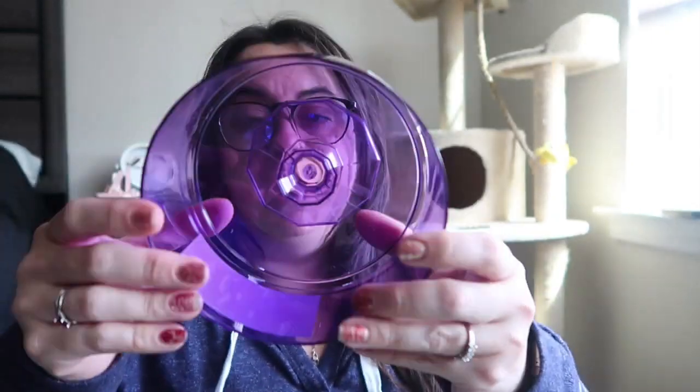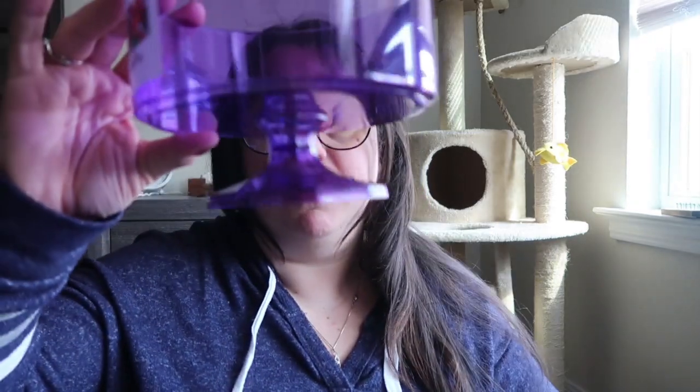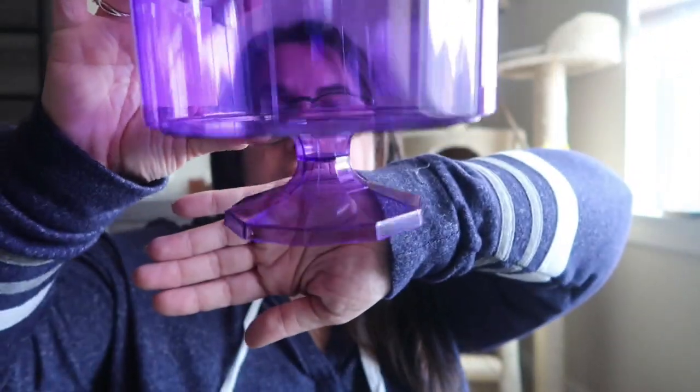So I don't think I'm going to use it for food or anything. I think I'm just going to use it for decoration, but I love the crystal look of the pedestal, and not bad for that $1.25.